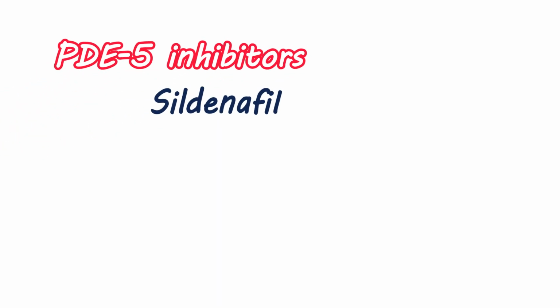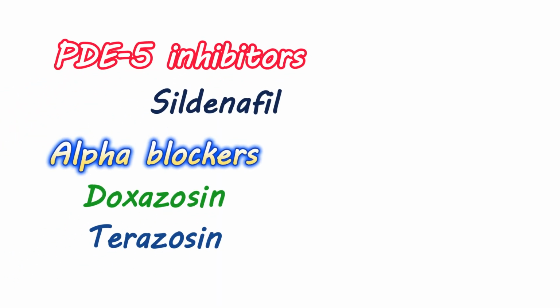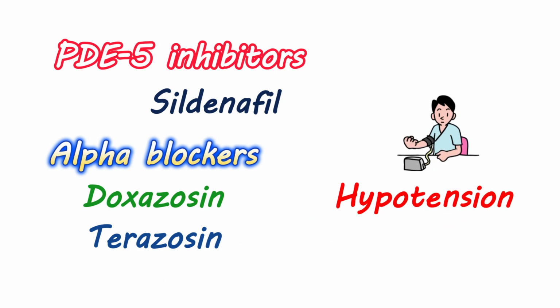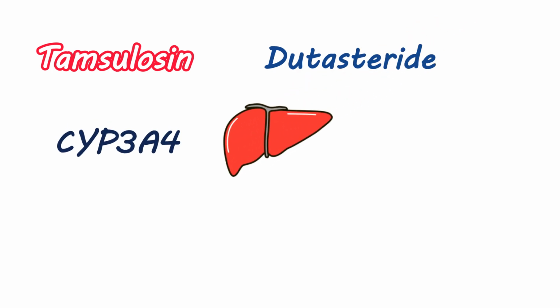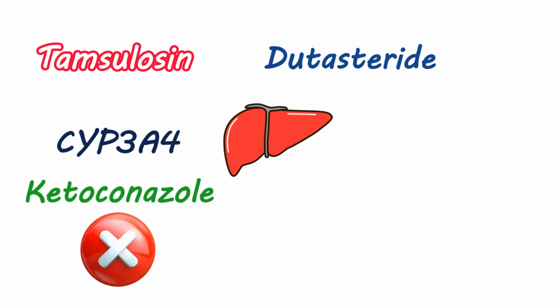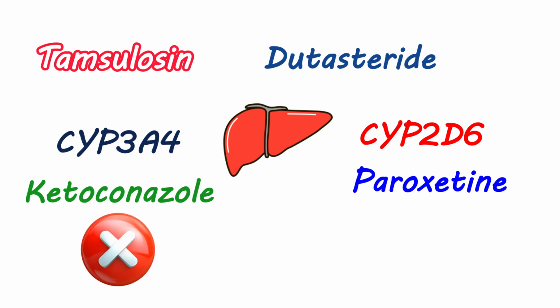PDE5 inhibitors like sildenafil or alpha blockers like doxazosin and terazosin may increase the risk of hypotension when they are combined with these capsules. This is because the hypotensive effect produced by tamsulosin may be increased by these drugs. Both tamsulosin and dutasteride are metabolized by the CYP3A4 enzyme. Strong CYP3A4 inhibitors like ketoconazole should be avoided because they may interact with the metabolism of both tamsulosin and dutasteride. Similarly, CYP2D6 inhibitors like paroxetine can increase the levels of tamsulosin. Therefore, it should be used with caution.